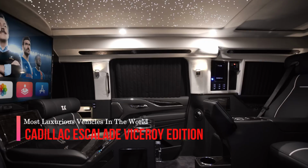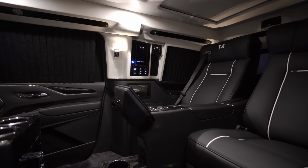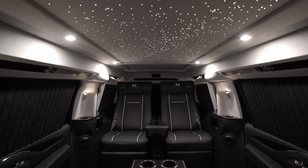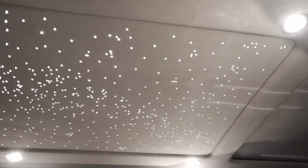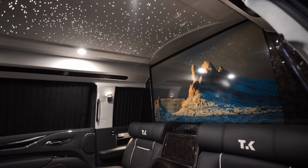The Cadillac Escalade Arroyo Edition is a king among vehicles. The most striking feature of this vehicle is undoubtedly the elongated body, which gives it a certain cachet that most vehicles simply can't aspire to. When you purchase the Cadillac Escalade Viceroy, you're essentially buying a mobile office furnished with the most luxurious and technologically advanced features that make your car ride some of the most convenient and pleasurable moments of your life.